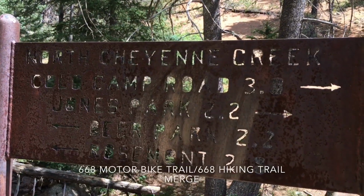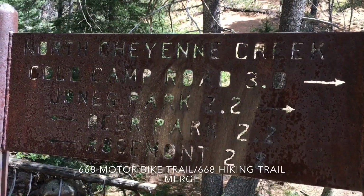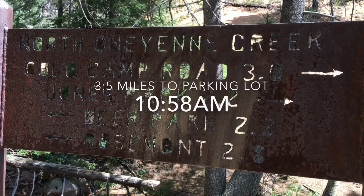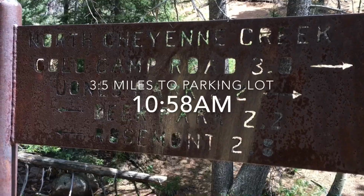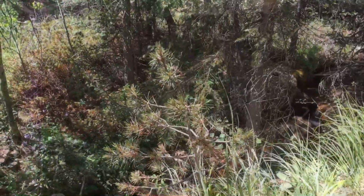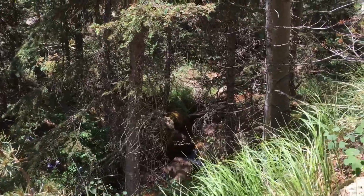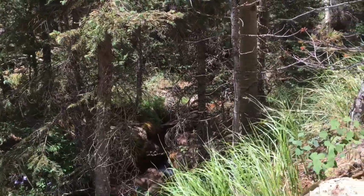Gold Camp Road, looks like 3 miles. Jones Park, 2.2. Deer Park, 2.2. Rosemont, 2.8. That's a long 2.8. So we have the one creek coming down to the left of the trail.